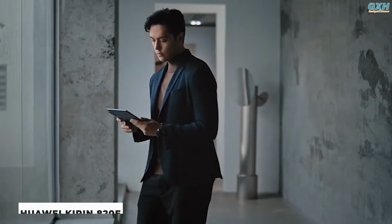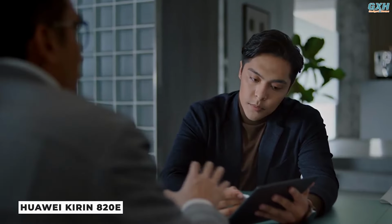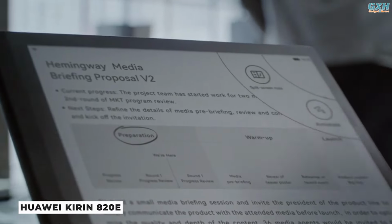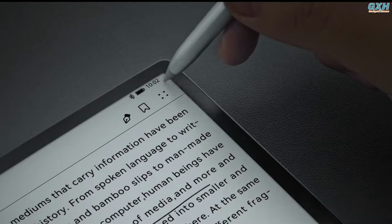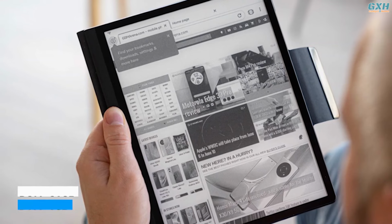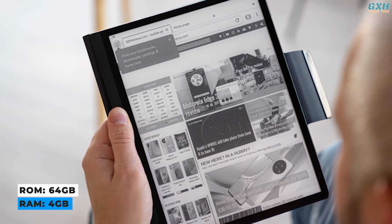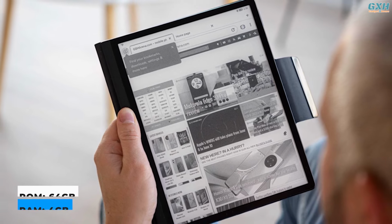Huawei uses the Kirin 820E as SoC in the MatePad Paper. At a maximum of 2.22 GHz, it has a slightly slower clock speed than the Kirin 820. The SoC performs about averagely for its pricing class. Storage is 64 GB and RAM is 4 GB, which is likely far more than this gadget will ever require.